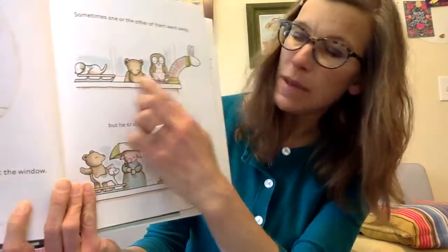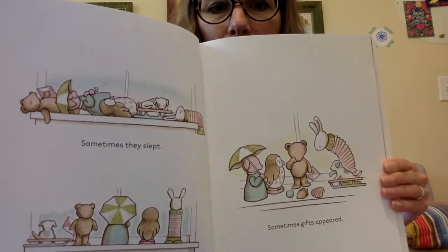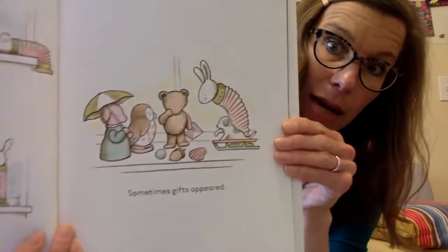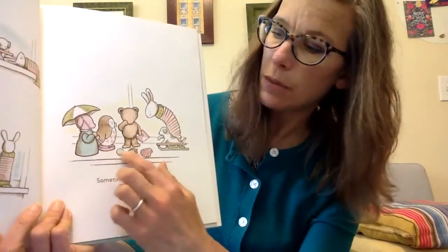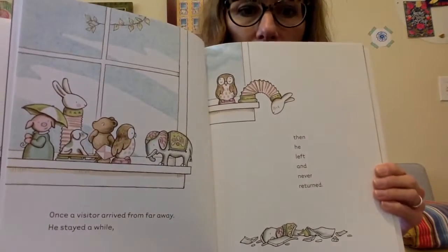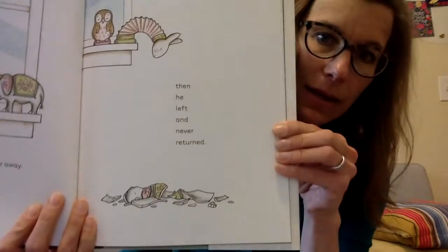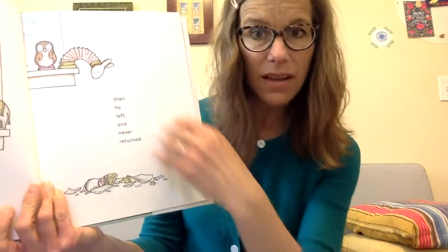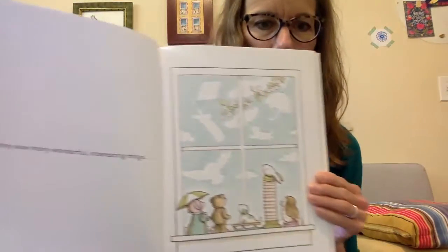Looks like the pig's not there. The pig went away. Sometimes they slept, but mostly they waited. Sometimes gifts appeared. Someone gave them an acorn and a shell and a little ball. Once, a visitor arrived from far away, and he stayed a while. Then he left and never returned. Oh no, it looks like the elephant fell off that windowsill and broke. Does that help you think about what these animals might be?